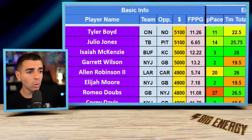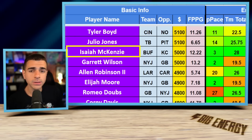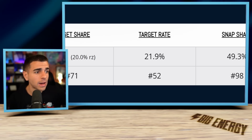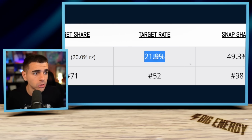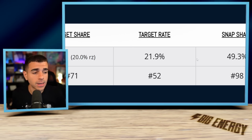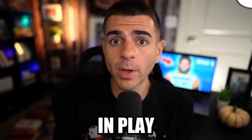But one way to get a lower owned option who's actually cheaper in those lineups is going to be to play Isaiah McKenzie, who's expected to return this week. And now last week, Khalil Shakir was playing in this role, sees 5 targets. McKenzie, expect him to take on that role. He'll run 25 routes. He earns a target on 22% of his routes this year, which means he'll see 5 or 6 targets, like Shakir last week, who ended up putting up a nice fantasy day of 70 plus yards and a touchdown. So McKenzie's a cheaper wide receiver option that's definitely in play in one of the best game environments.